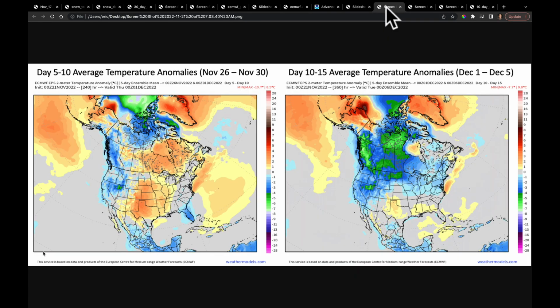Now, how long does that last? Well, the day 5 through 10 outlook maintains that warmer bias, but we start to see deeper troughs moving into Western Canada, setting up for the beginning of December. And this could deliver, into that first 15 days of December, a very active go of it across the north interior of the United States.